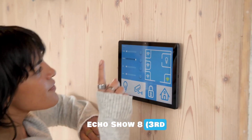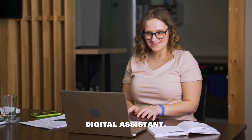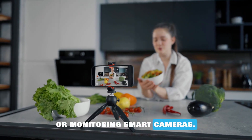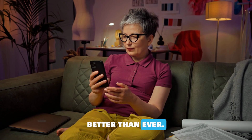Echo Show 8 3rd Gen. Part smart display, part digital assistant. Great for video calls, recipe help, streaming music, or monitoring smart cameras. The new centered camera and upgraded audio make it better than ever.